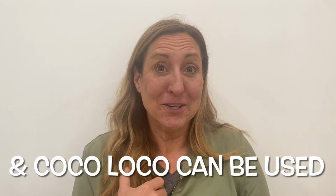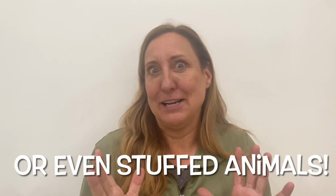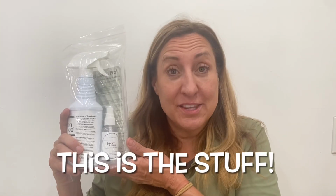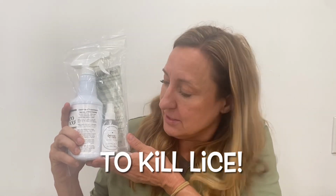And the Coco Loco, you can use it as a prevention spray as well as a fabric spray for pillows, bedding, stuffed animals, all that stuff. As a mom and a PA, this is the stuff. This is the best thing on the market to kill lice.